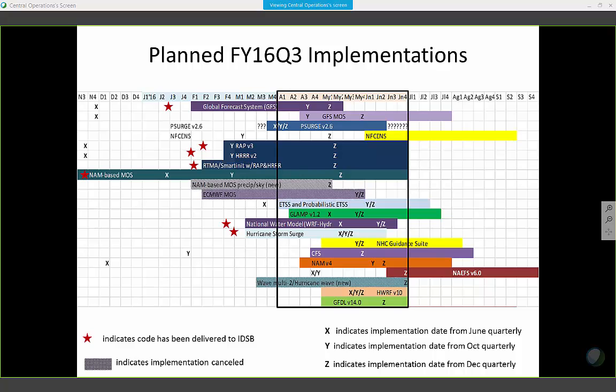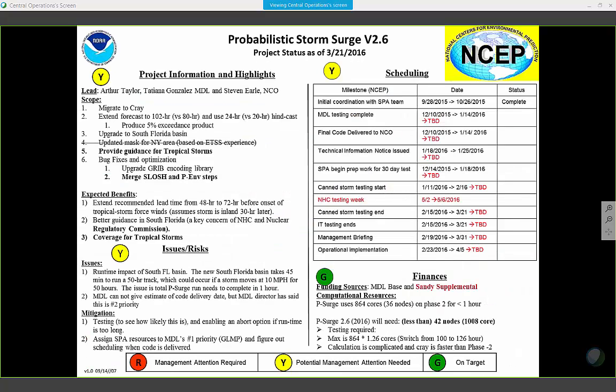So, now we'll go into the... And I'm not talking about the GFS, because look, 1 week. GFS is on target. Yeah. Woo-hoo. So what are the question marks? I guess I am talking about the GFS. So the question marks are PSurge.